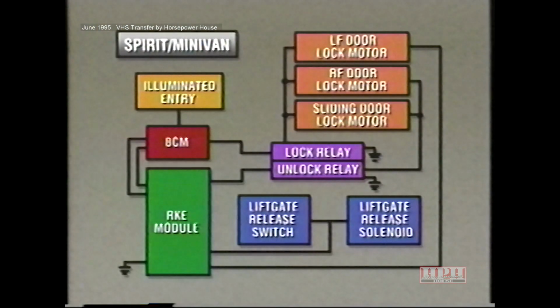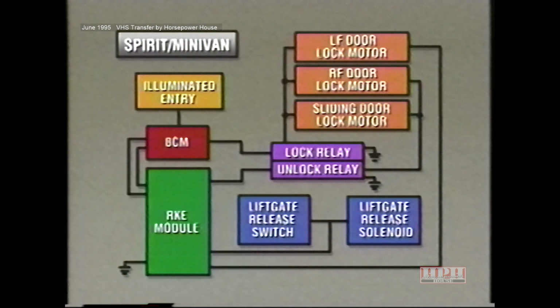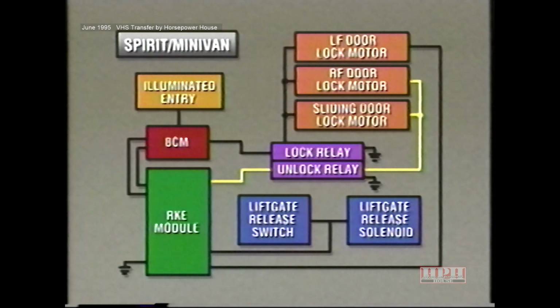Now let's take a look at door lock operation on partially independent systems. The unlock function works the same way as previously described, with a driver's door lock motor receiving power from the RKE module and grounding through the lock relay. All other lock motors receive power through the unlock relay and ground through the lock relay. As on the independent systems, the unlock signal causes the RKE module to signal the BCM to enable illuminated entry.